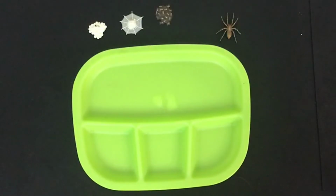Okay, little scientists, now that we've read a bit about spiders and the spider life cycle, let's see the cycle in action using my little spider figurines. Now, you are going to have pictures of the spider life cycle in your activity pack so that you can use to do a similar activity.